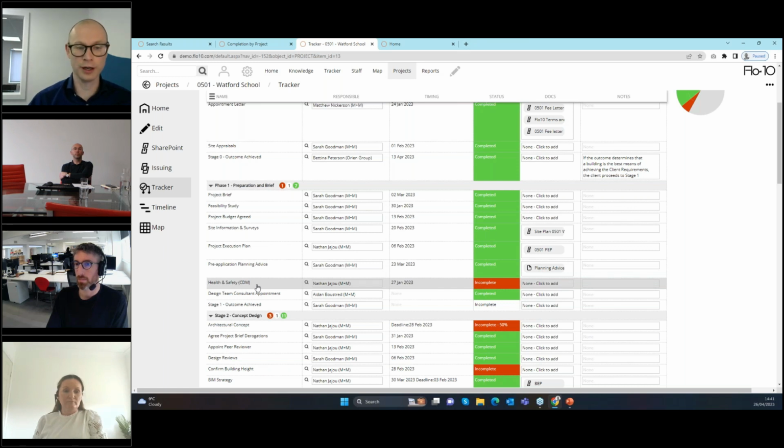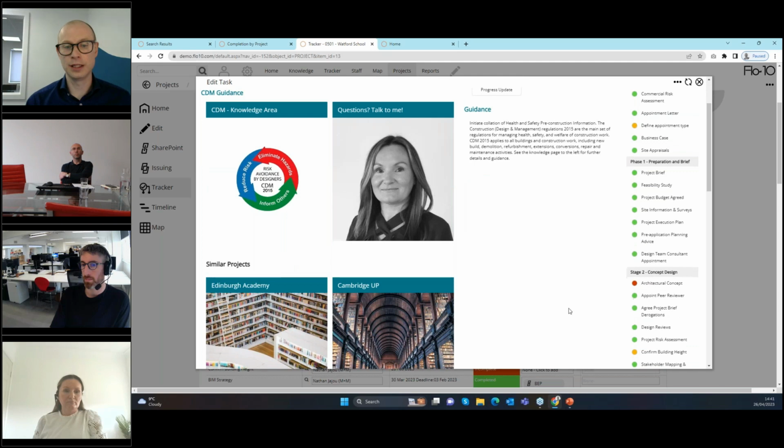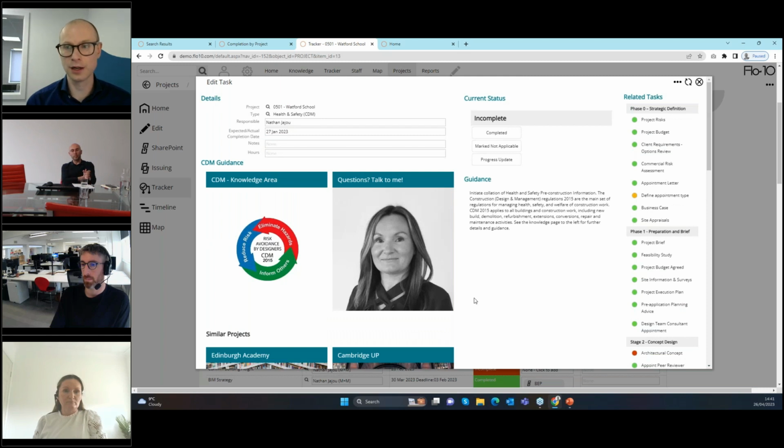So for example, I have here, actually it's with Nathan, but you can see incomplete task, health and safety, CDM. If I click on that, what we're actually seeing is a form, which is asking me to provide information, but we're also being presented with a web page. And that web page can then take people to individuals in the practice who can help. Key areas of your knowledge area. It may give you links to other example projects that are similar. It would give you key templates that should be used to complete this task.